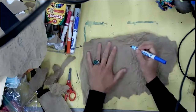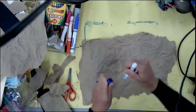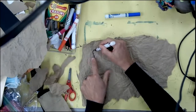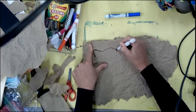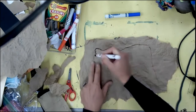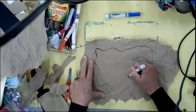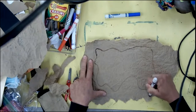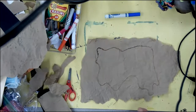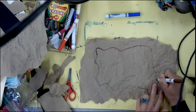Now, I want my map part to take up most of my paper. So I'm going to draw that fairly big. And I'm just going to make some imaginary land here. So I'm going to just take my brown marker. Oh, it's running out a little bit, isn't it? That's okay. There's a big inlet there. And then, all right. So there's my map of my island. Well, there's my island on my map.